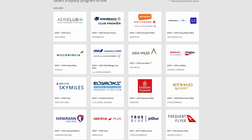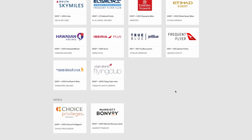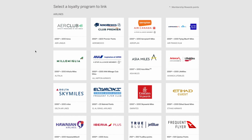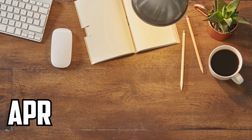Now for the Business Gold and also Amex in general, they have 20 transfer partners, 18 airlines, and 2 hotels. Now, in common with Chase, they also have British Airways, Marriott Bonvoy, and Emirates. But then on top of that, they have Hilton, they have Air Canada, and also Delta, to name but a few useful ones.